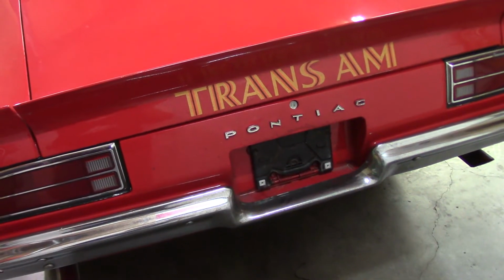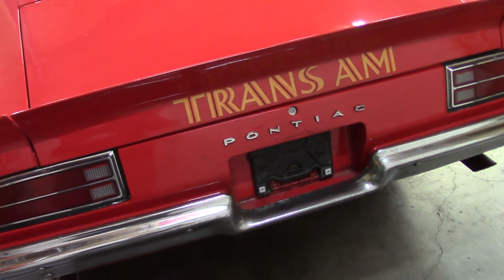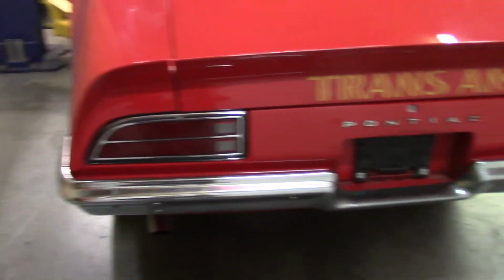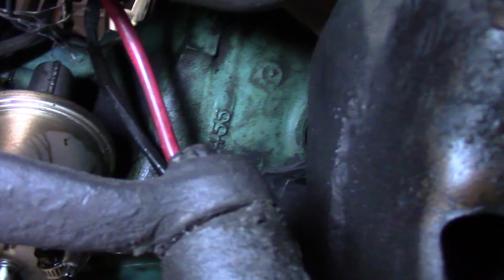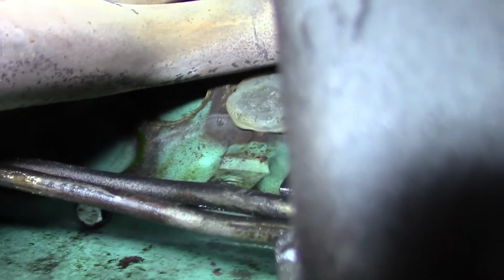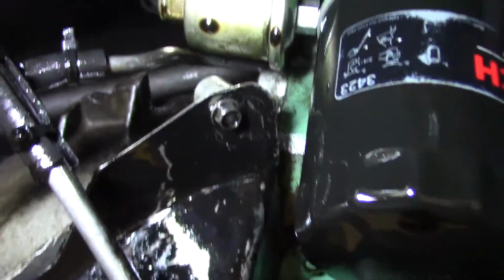I saw a real nice Firebird catching fire once during the motor break-in because the valve cover was leaking a ton of oil. So fire is always a concern with oil leaks. You can see it is a 455. The stamping on the front here matches the VIN, fortunately. Looks like a freeze plug's leaking up there. We're gonna have to wipe this car down and try and figure out exactly where it's coming from.